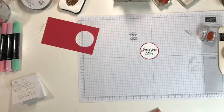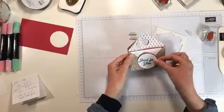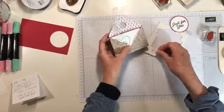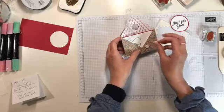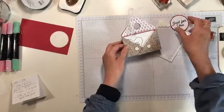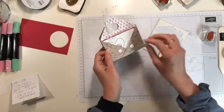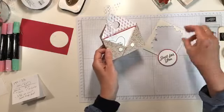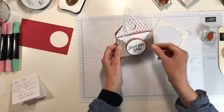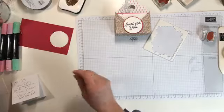And I'm gonna grab some dimensionals. Not very many left on there. And I'm going to put my Starburst right there. Do me a favor and put your dimensionals on your pocket pouch. Okay? That way you don't accidentally stick it over there. And now you have that. That needs something.